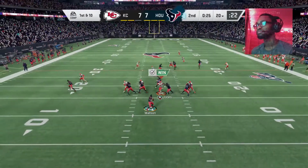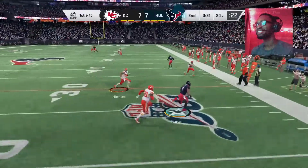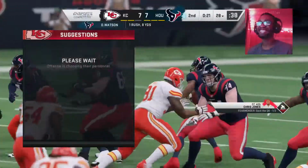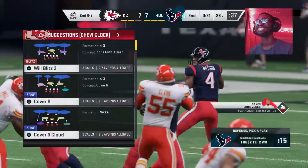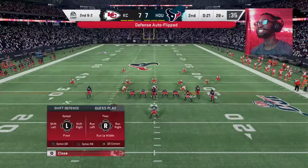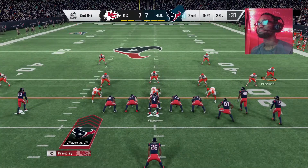After the interception, here's Watson, flushed out right. He's going to take off with it. He'll get 8 on the scramble there. It'll be second and a couple. Okay, he's not going to get the first down, but this is still a nice job of buying some time and then running to get to the sideline and get out of bounds and avoid the big hit.